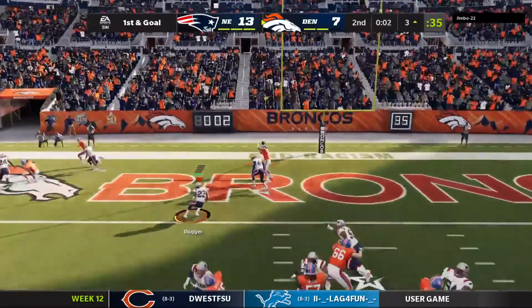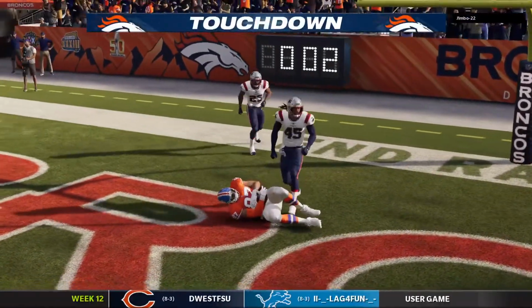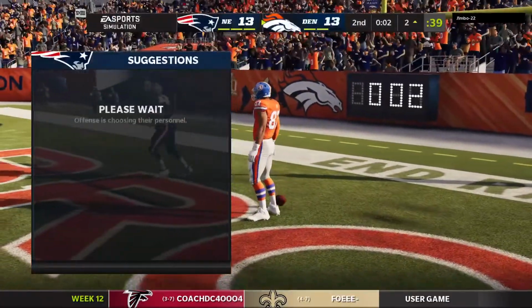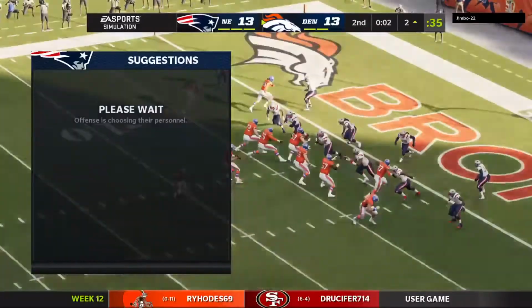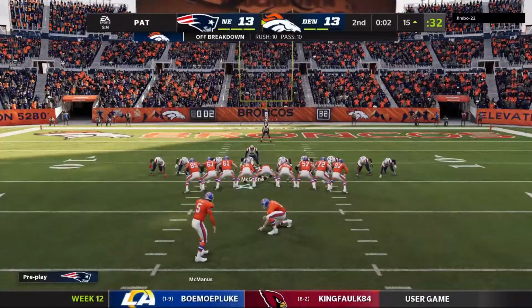They'll throw now on the final play. And he's got his tight end Fant. Touchdown Broncos. Noah Fant in the final seconds of the first half. And the Broncos are an extra point away from taking the lead. Now McManus to tack on the extra point.